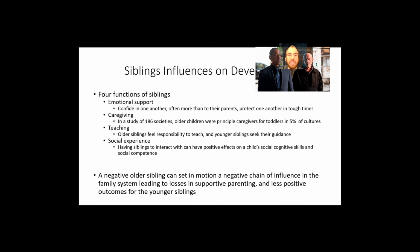Sibling influences on development. So, four functions of siblings: emotional support, caregiving, teaching, and social experience. So, all of these have, so having a sibling is developmentally very positive, as long as you don't have a horrible relationship. However, if you do have a horrible relationship, a negative sibling can set in motion a negative chain of events of influence in the family system.